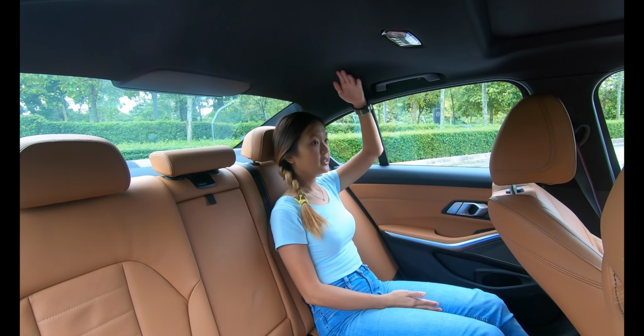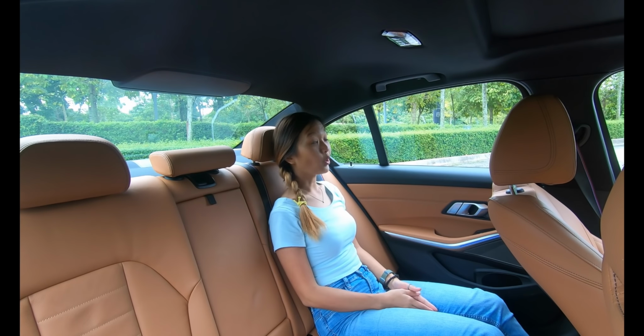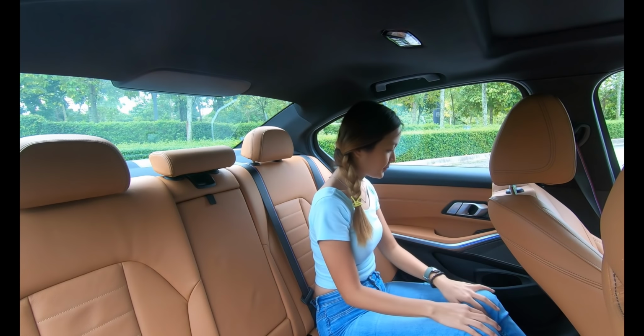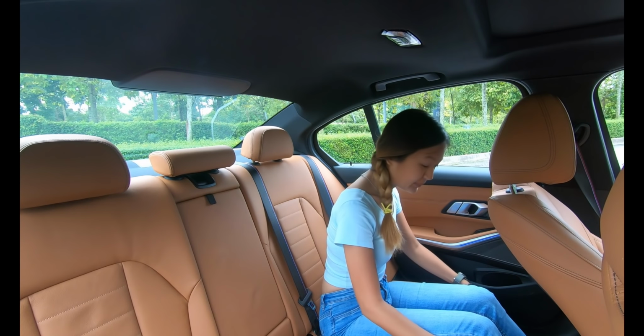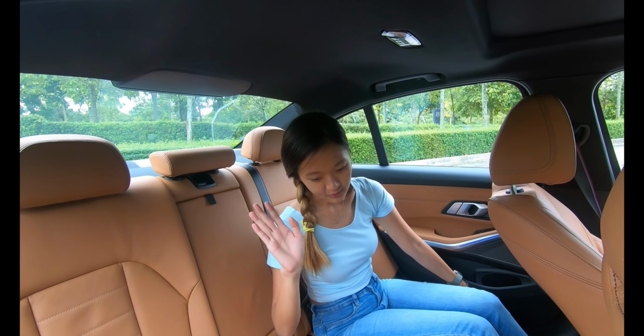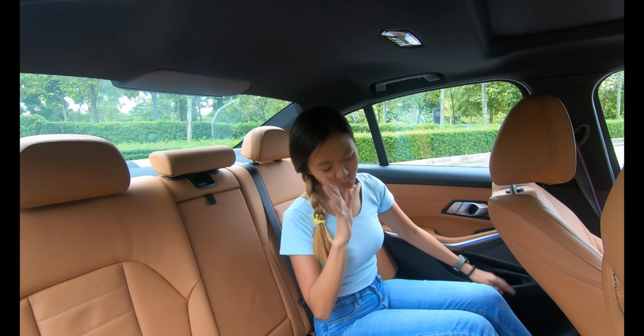If I sit here, this is my headroom. Wow, I've never felt so tall before. My headroom, my leg room. Yeah. Ayo. A bit dirty already. That's the thing with brighter colours. But the thing is, it's okay one, because dirty, you dirty all together. Then okay one, no problem.